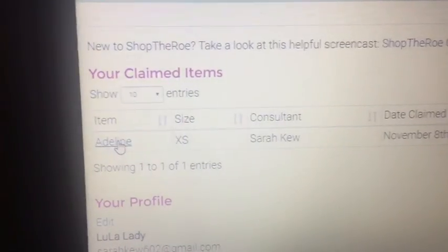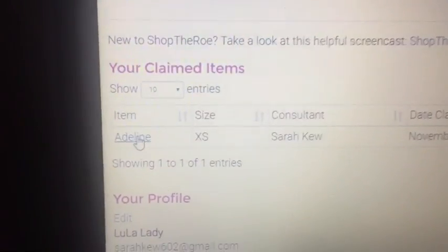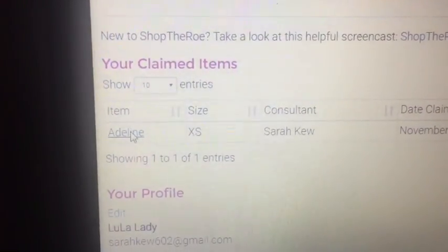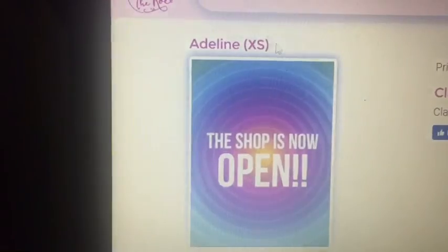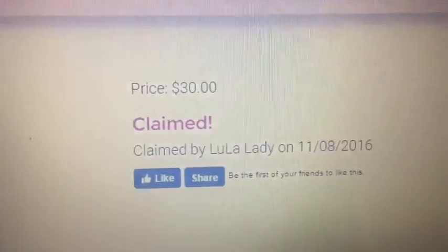The other cool thing about this, say I forgot about it in a week, hey, I forgot I bought this, but I haven't received any add-a-lines. I don't remember what it looks like. Or maybe I bought 3 Irmas, so how do I know which Irma came from which consultant? Click on the item's name, and it's going to pull up a picture of that item for you. So, pretty cool. It'll tell you all that information of when you claimed it. So that's the basics of the customer side of things.